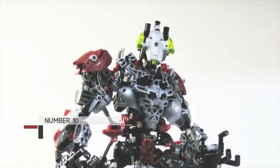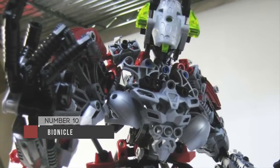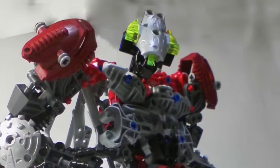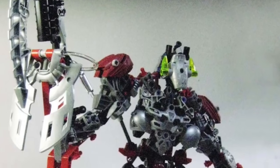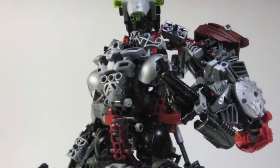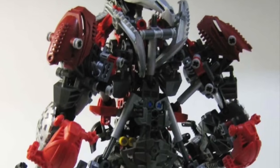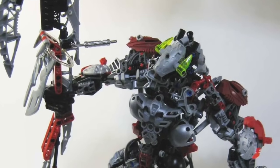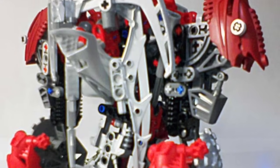So kicking off the list at number 10 is Bionicle by Looknob. Now don't let the name fool you, this thing is anything but a failure. Oh, I'm just kidding. But no, really, this MOC practically sets the bar for Bionicle MOC building. It's got a distinctive humanoid shape with a very Gundam-esque stature, and the build is just astounding. Very inspiring stuff we have here, but what drags this MOC down is the inconsistency in texture, the incomprehensible details, and the bland color scheme.